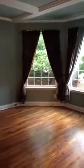On my right, it's a family. It could be family room, formal living, greeting area. Bay windows, coffered ceilings.